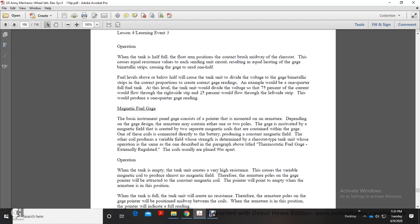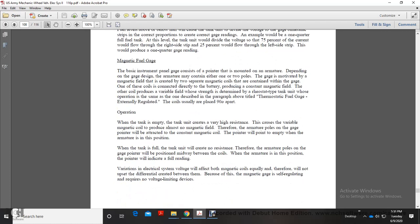As an example, with a one quarter full fuel tank, the tank unit would divide the voltage so that 75% of the current will flow through the right side of the strip, and 25% would flow through the left side of the strip. This would produce a one quarter gauge reading.